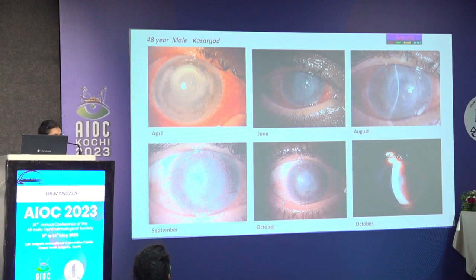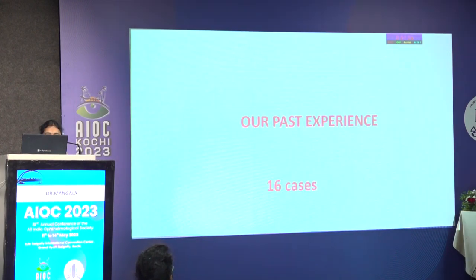In all these four patients, we can see the globe integrity is maintained, even the vascularization reduced by the end of the treatment, and they're all doing well. In future, we may go for keratoplasty.